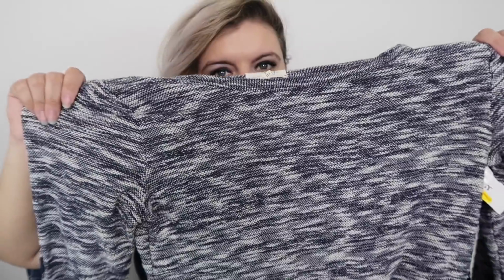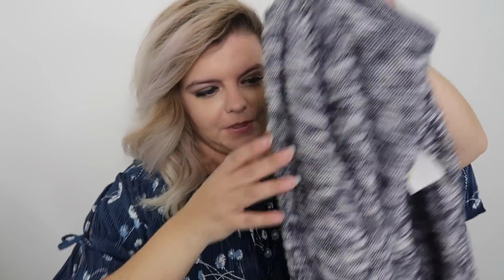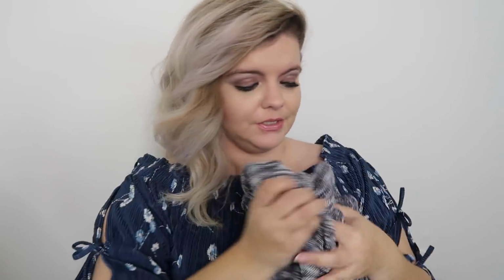Really nice knit top. Super lightweight. You could wear this really any time of year. I'm a pretty cold-natured person, so I will wear stuff like this in the summer if I know I'm going to be in the air conditioner inside somewhere. You can wear it with leggings, jeans. Just a really good transitional piece.